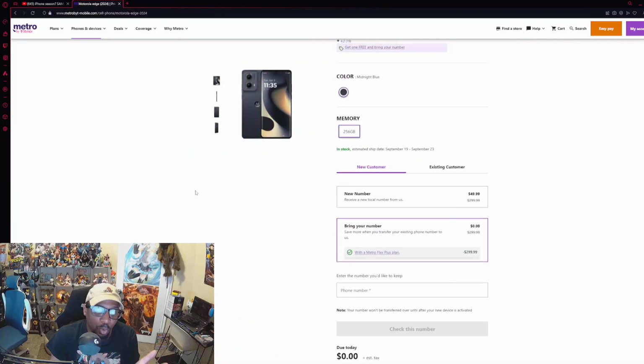And even if you're not porting and you just get a new line, $49 for the phone, $25 for activation fees, $75 for the plan. You can call customer service to see if you can get the plan lowered from like an older promotional plan. But outside of that, and more importantly, the insurance on this device, you can get it as low as $3 a month. So it's probably going to cost you about $50 through insurance. Don't quote me. You have to call Insurance about that.